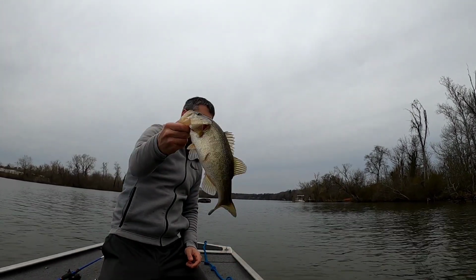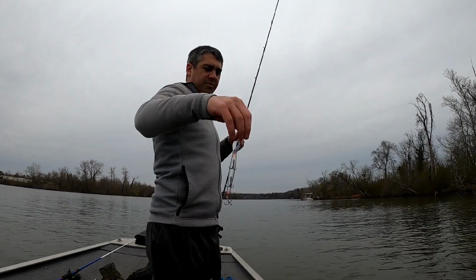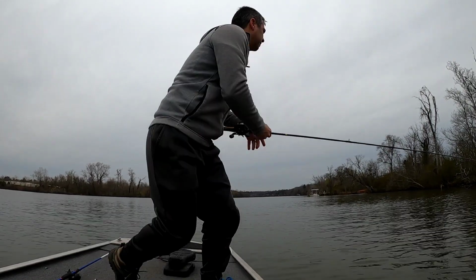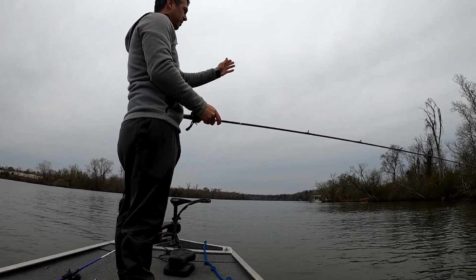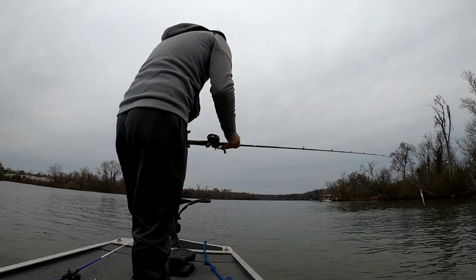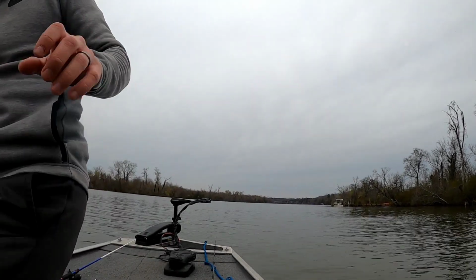Small chunky one. The spot keeps producing. Same kind of shad colored jerk bait. What's been working lately is usually I throw it to the backside, but throwing over it and kind of bringing it, it's like they're hitting right on top of it. So I'm gonna keep working that spot for a couple more casts. I might throw a crankbait at it too and see what happens.